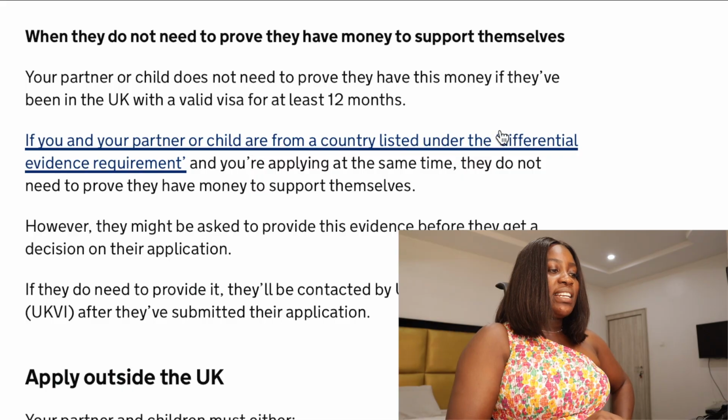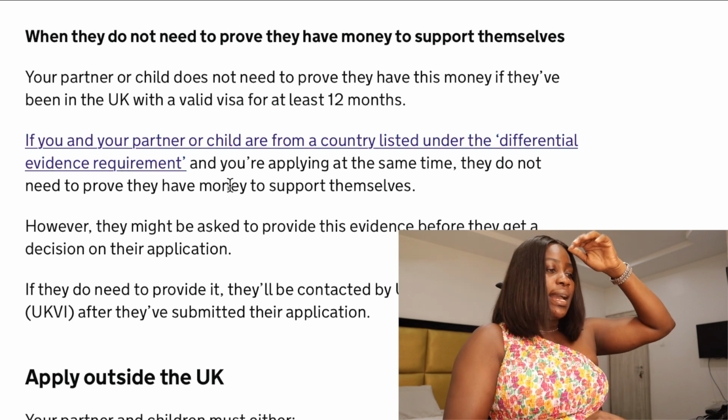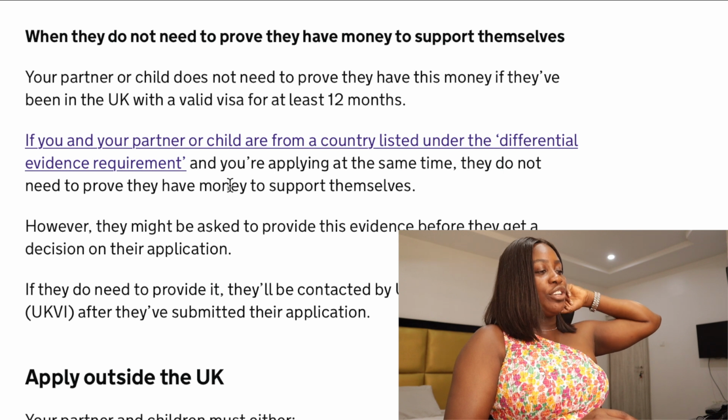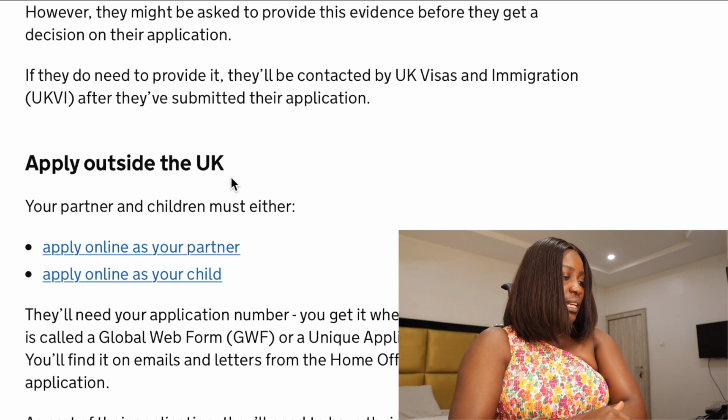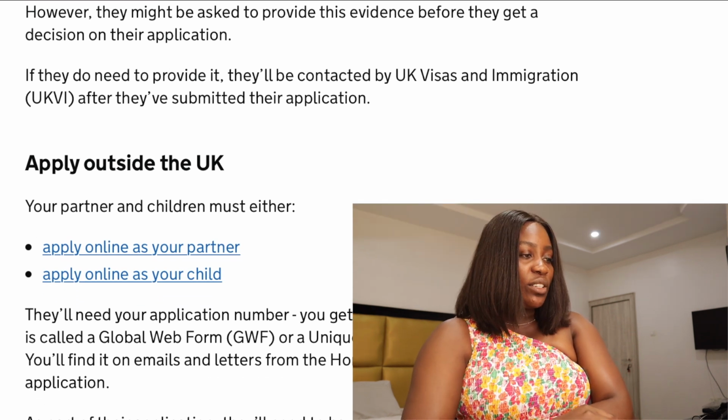If you and your partner or child are from a country listed under the differential evidence requirements and you're applying at the same time, they do not need to prove they have money. So remember that I had showed you guys some countries that do not need to provide proof of funds. If you're from that country, including your dependents, then they do not need to show proof of funds. They might be asked to provide this evidence before they get a decision here. If they do need to provide this, they will be contacted.